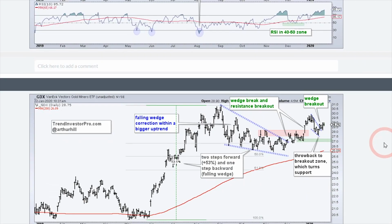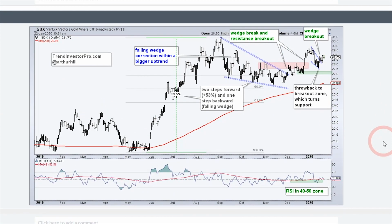Now, the other one here, this is GDX. I'll just go over that one quickly. There you can see the wedge and the breakout. It's still in the works.